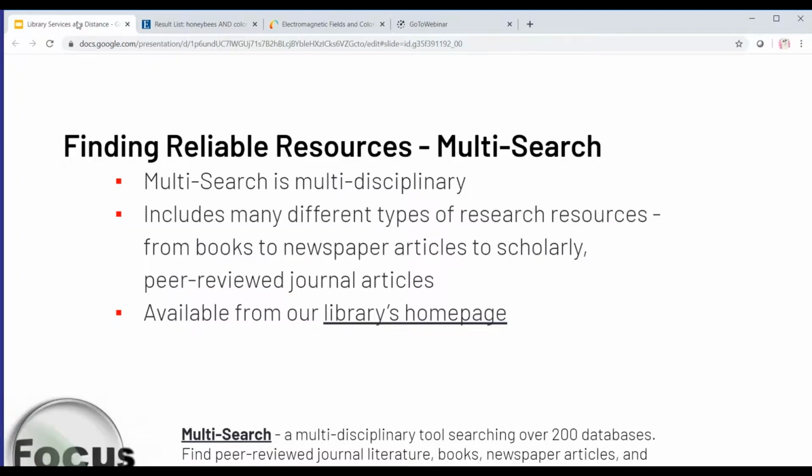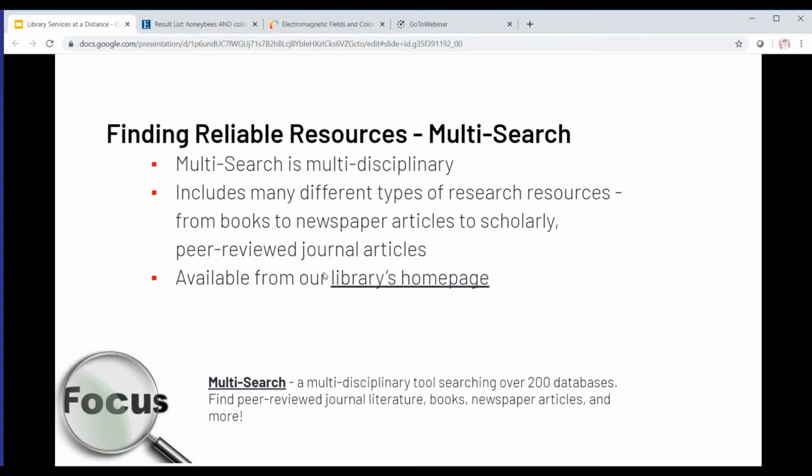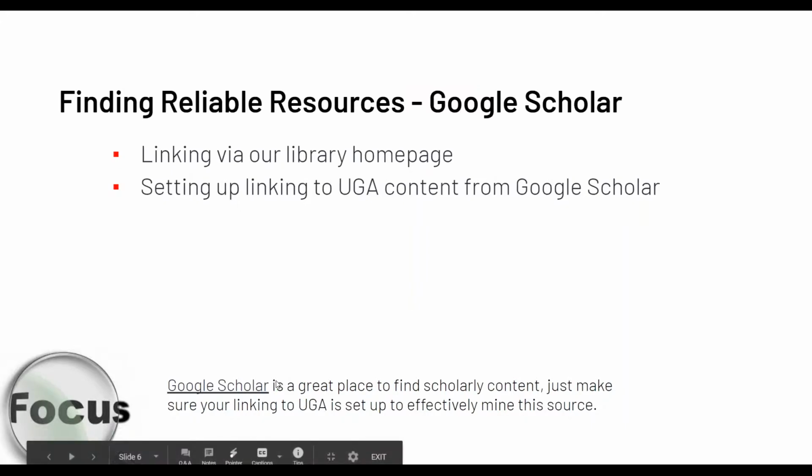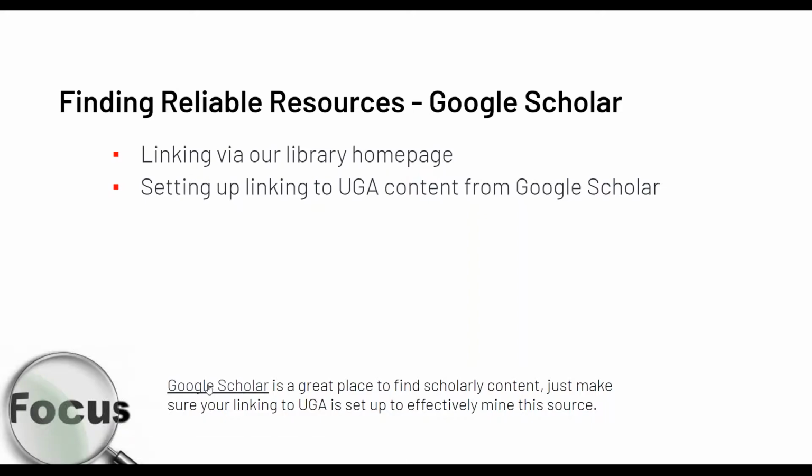Okay, so that's the multi-search. Again, that's going to be good for almost any discipline that you're interested in because it is a multidisciplinary tool. Very popular tool for researchers here at the University of Georgia. So obviously, Google Scholar is another very popular tool. You have a link to that from our homepage. We've also provided a link here in the presentation and also on your handout.